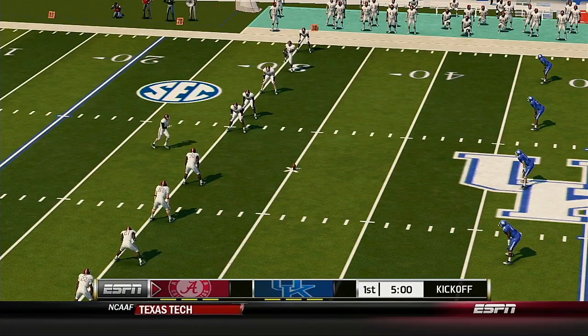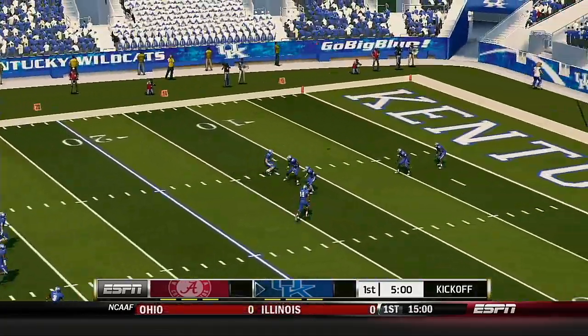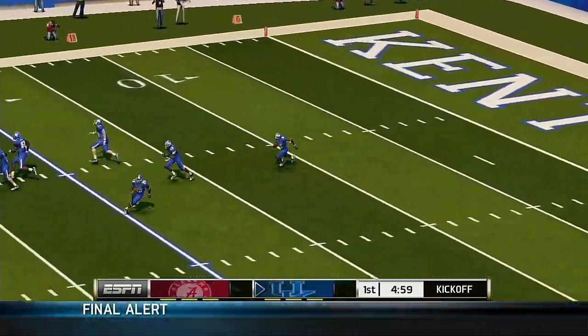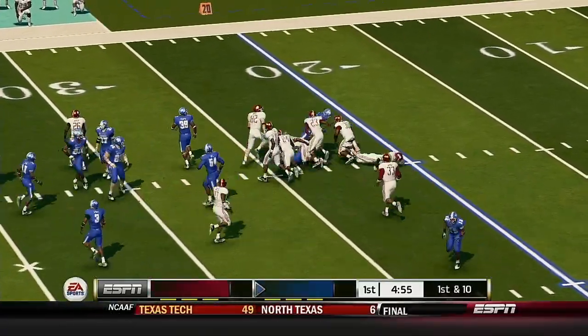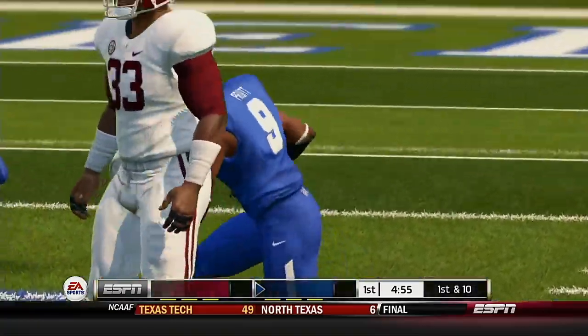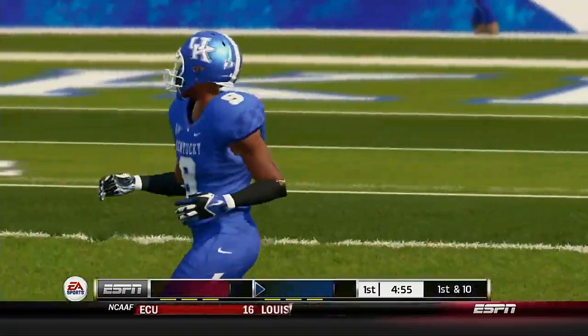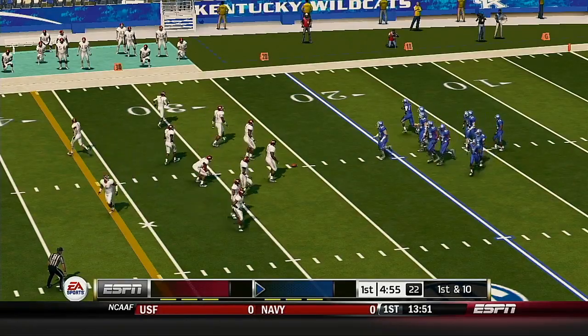Williams has the ball set, and he looks ready to kick this one deep to open up the ball game. Here we go, folks. Pruitt fields it at the three. Oh, man, did he take a hit. Now the offense gets ready to take their first crack at it.